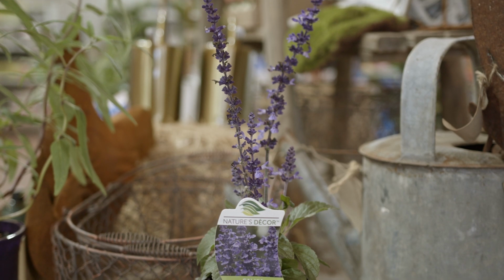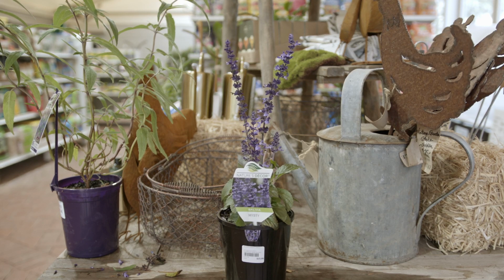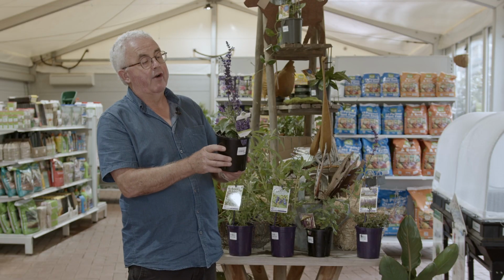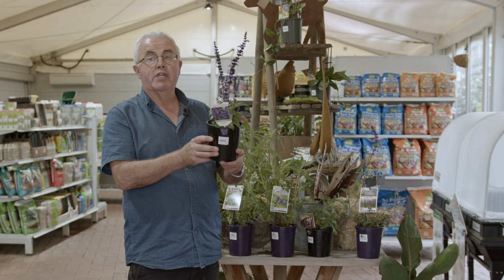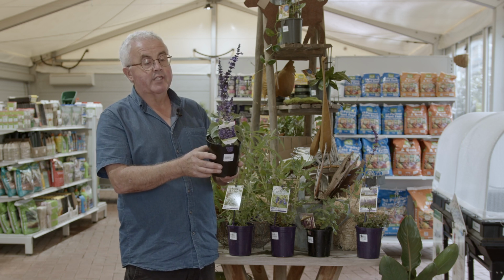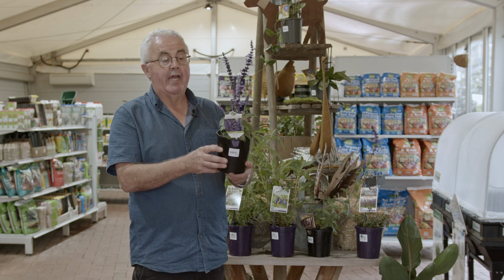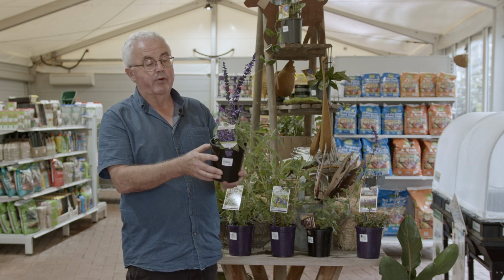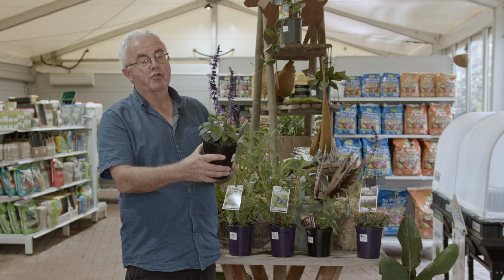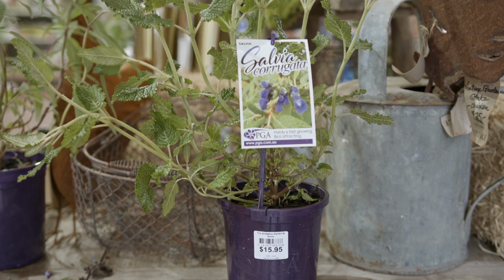This is a variety called Misti. It's a reasonably new variety of blue or purple flowering salvia, a compact plant that grows about 30 centimetres high by 30 centimetres wide, flowers over a very long period and produces masses of flowers through the summer and autumn period. I'm sure you'd agree the colour is sensational on this particular salvia.